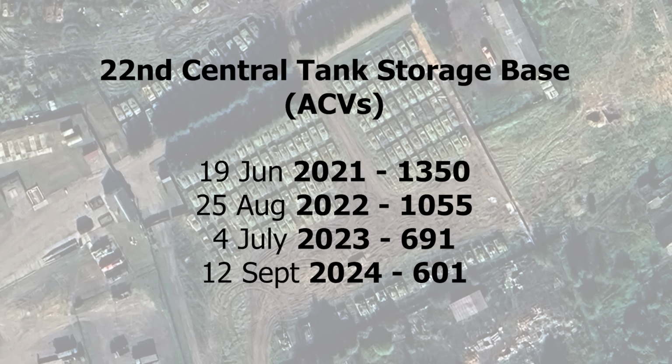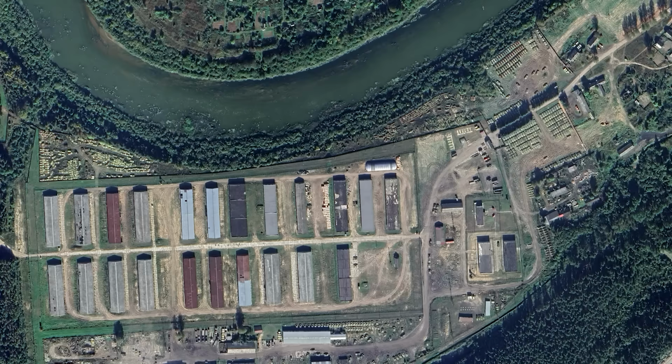Unlike other central tank storage bases, which consist mainly of just tanks and BMPs, this one has a lot of other types as well. But those total numbers from 1,350 pre-war to just 601 now means less than 45% remain. But a huge caveat here though is roughly half of those vehicles are in these sections here.